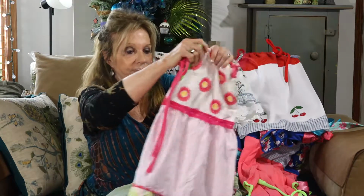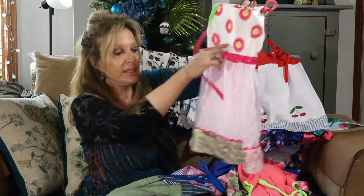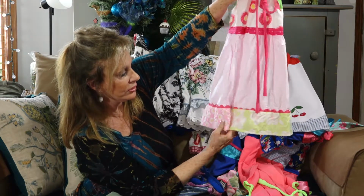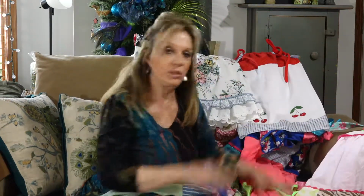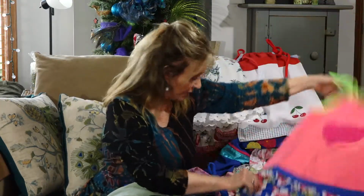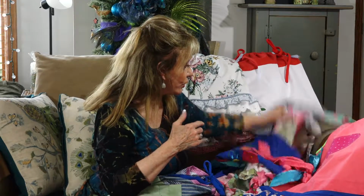This little one was a sheet, and this was another valance that's already in little sections. So basically what you do is you go to the thrift shop, and I like this one a lot, and you start thinking about what ways that you can create.